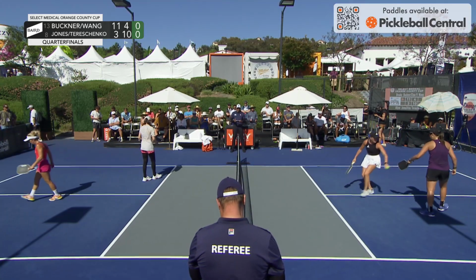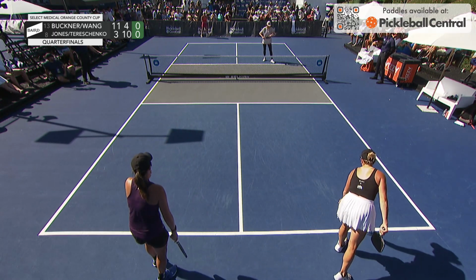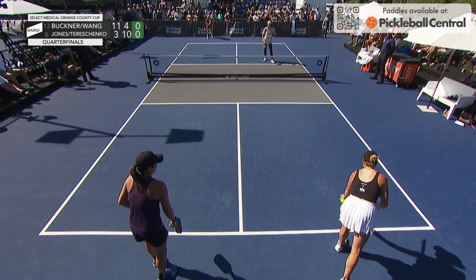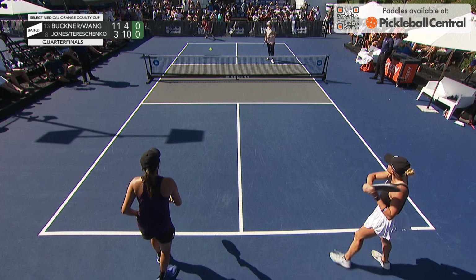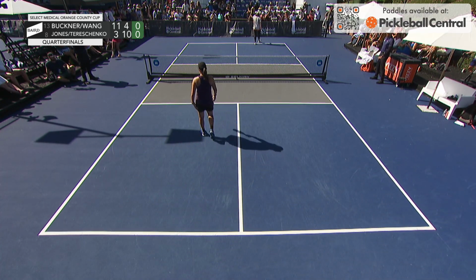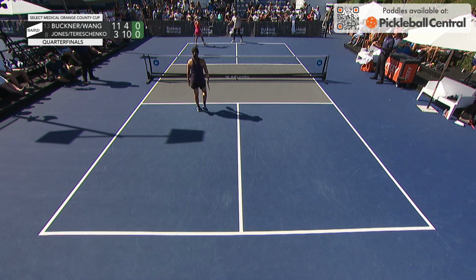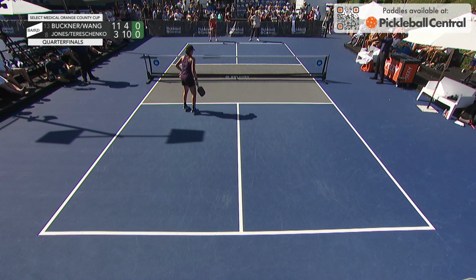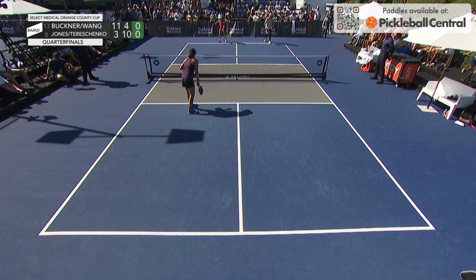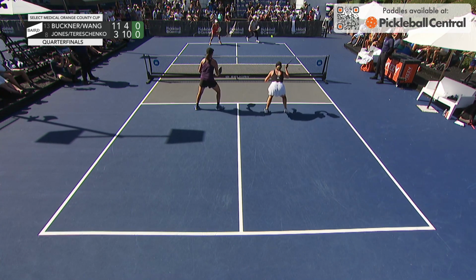Second serve. 4-10-2. Ooh, and a missed serve for the side out. Tight serve from Brooke Buckner over here. Game point. All right. We're at game point number 6. 10-4-1. There you go.